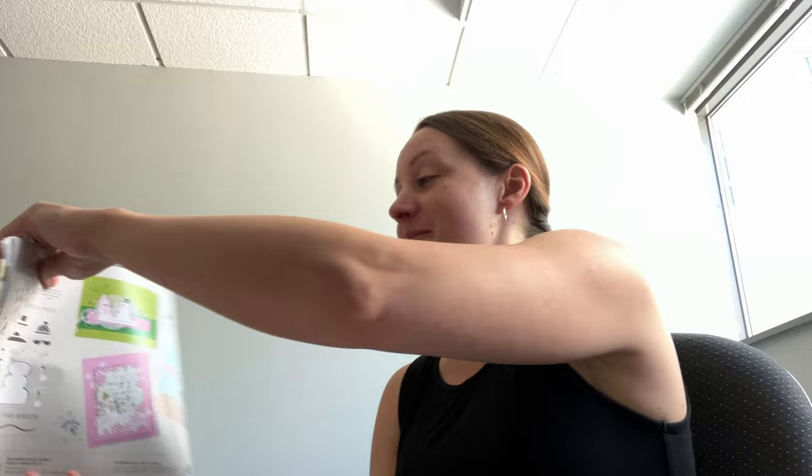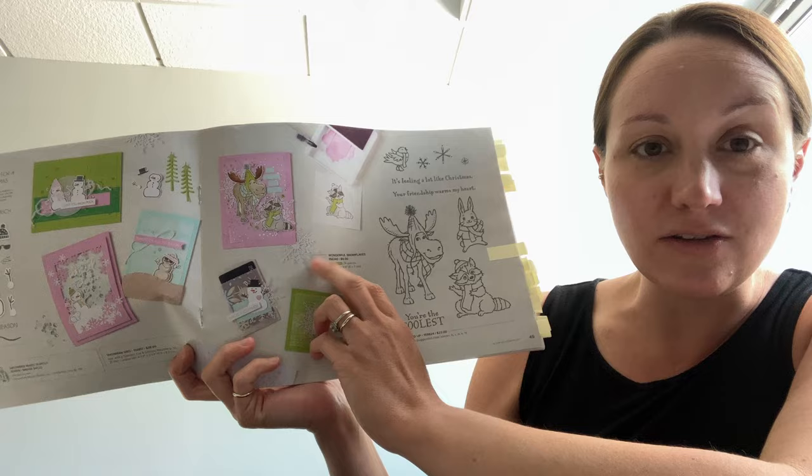I'm so excited. And on the very next page, page 45, I just wanted to point out another returning favorite, the wonderful snowflakes. These are the iridescent snowflakes from last year that are back.